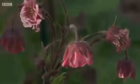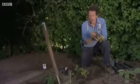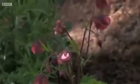See, that's incredible. You plant a geum, and literally within a minute, there are bees.